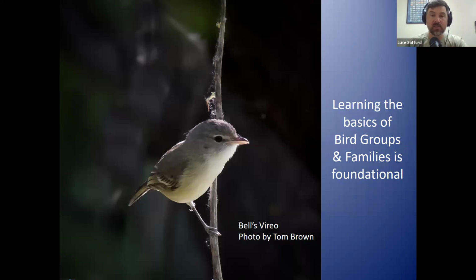So this right here, this is a Bell's vireo. And the reason I chose this as the picture for learning these basics is that this is one of the plainest birds I could ever think of.